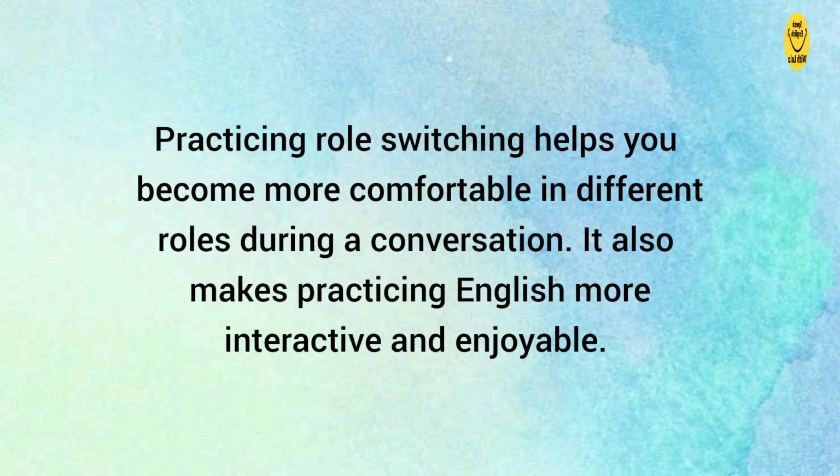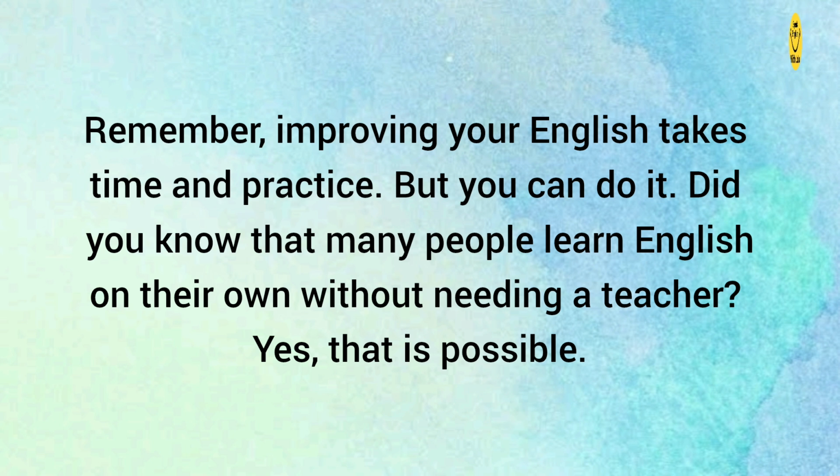Practicing role switching helps you become more comfortable in different roles during a conversation. It also makes practicing English more interactive and enjoyable. Remember, improving your English takes time and practice. But you can do it.